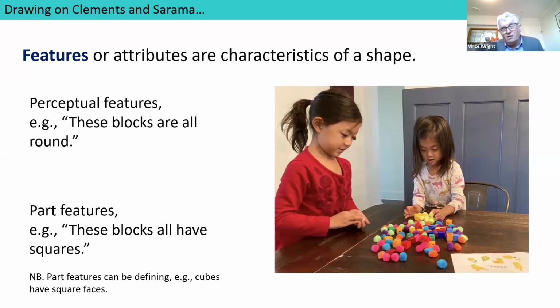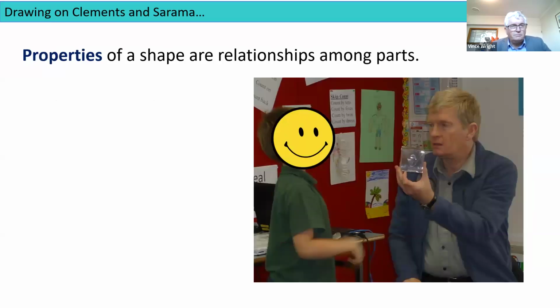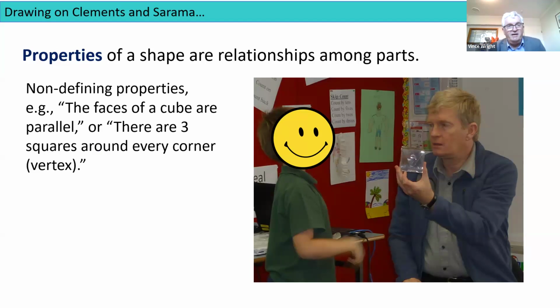Sometimes the features can get closer and closer to properties because they start noticing things that are geometric in those shapes. So when they say, oh, they're all the same because they have squares in them, then they're getting closer and closer to the idea of a property. But let's just say a feature is something that you observe, or you feel. Now, properties are different because they involve a mental process where you connect features.